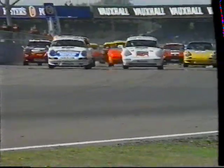On the grid then, ready for the start, and as the lights flash to green, a good start by Tony Dron. To the right of the screen, a good start by Barry Williams. The blue flash on the bonnet of number 9 with Barry Williams at the wheel. And who's going to be into Copse first? Well, there's nothing to choose between them, but Barry Williams wins. Tony Dron in 2nd place as they charge through Copse.